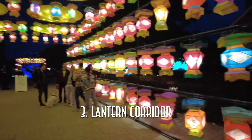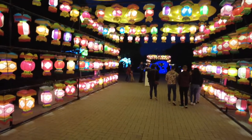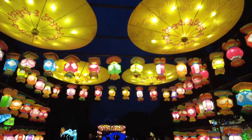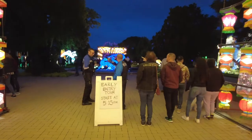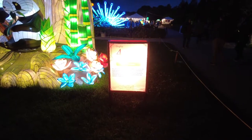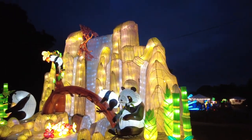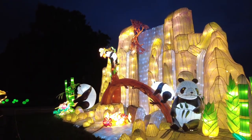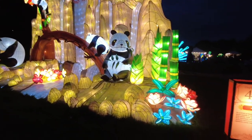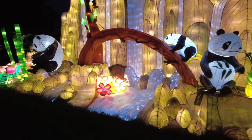Here's number three. Here's number four. Panda Paradise. Forgot the name. But I don't need to be fake. I have to get the panda.